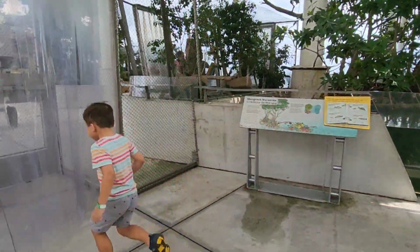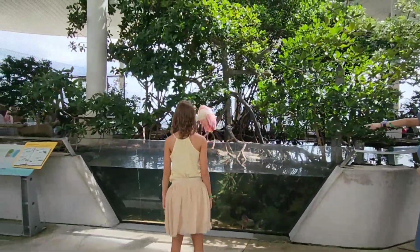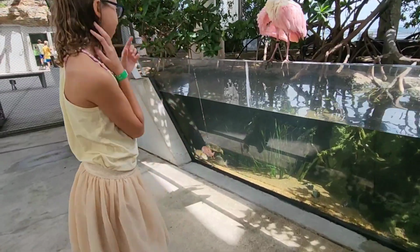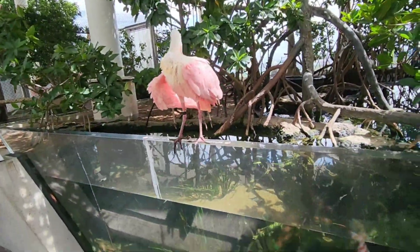Oh. Isn't that so pretty? Come here, Owen. Pink fish matches a pink bird. Oh yeah, look at the blowfish. You guys, come here, look. The puffer fish. Look at that one, he's blooming. Yeah, he's all pink. Oh, I love that color, pink.